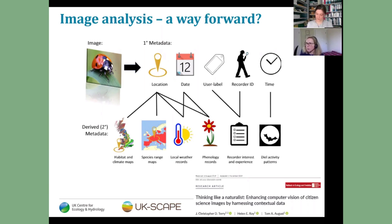But one of the things we've been working on is whether we can use image analysis to help us sort through some of these photos, so that we can perhaps prioritize which ones might really be Asian hornets. So it's work in progress, but it's looking really promising.